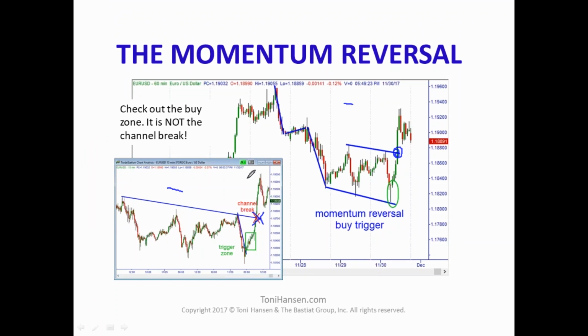So for a momentum reversal, the way that you want to enter these particular strategies is to drop down to the smaller time frame. When you see these back and forth moves, I look for a break in the channel as it's going into that third low. And that will offer you a substantially better entry than you would have if you broke that overall channel itself.